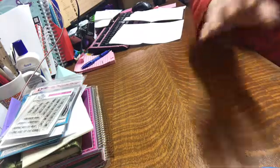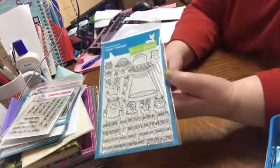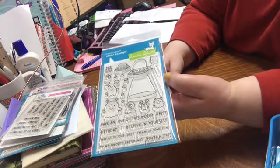Okay, so moving on. We got from D-stash, very exciting, from the spring release, we have Beam Me Up. I finally got my hands on this. Super excited.